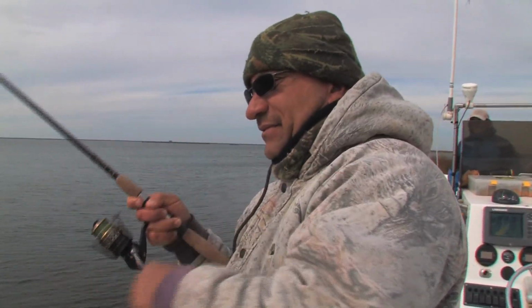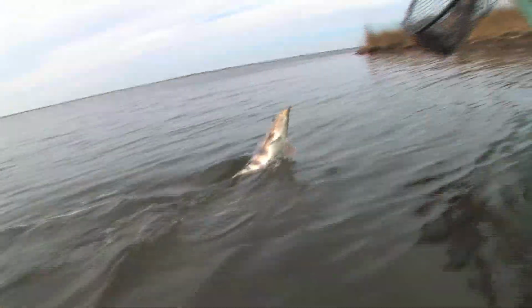All right, so the conditions you're looking for: ledges, drop-offs, deep channels, especially if they're adjacent to flats, and rocks, shells, oysters, anything like that, some kind of structure that allows those fish to hold up. The best part is you don't have to go early. Let the sun come up and bring a little heat to the day. All right. Double up.